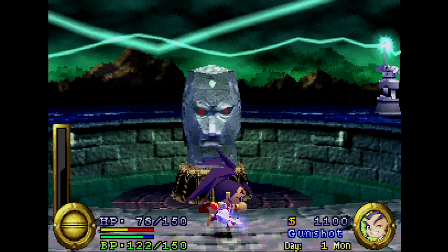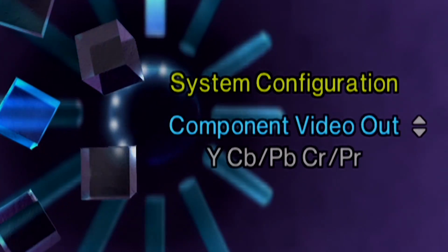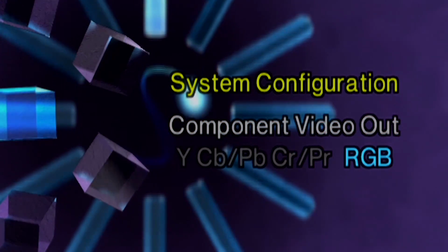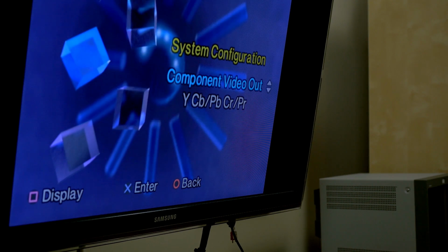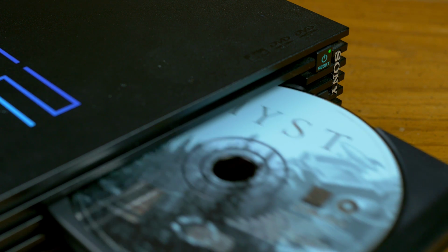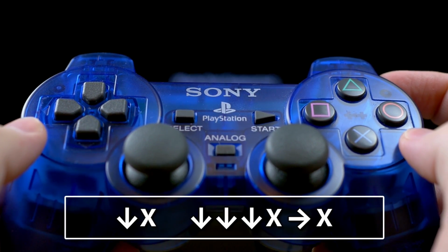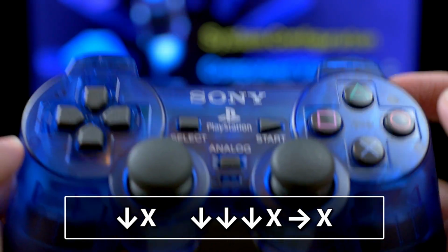If you're using RGB or component video, you have to specifically choose the color space in the PS2 menu. That's RGB or YPbPr if you're using component cables. Choosing the wrong one will either screw up the colors in a very distinct fashion, or you may not be able to see anything at all. If you need to navigate the menu blind, make sure no disk is in the system, wait a few moments after turning the console on, then hit down, X, wait 2 seconds, down, down, down, X, right, X.